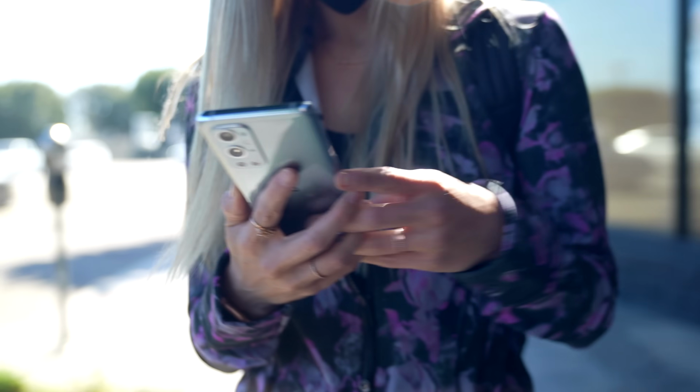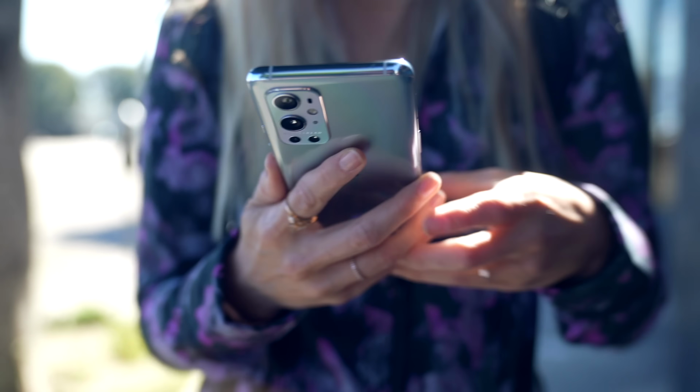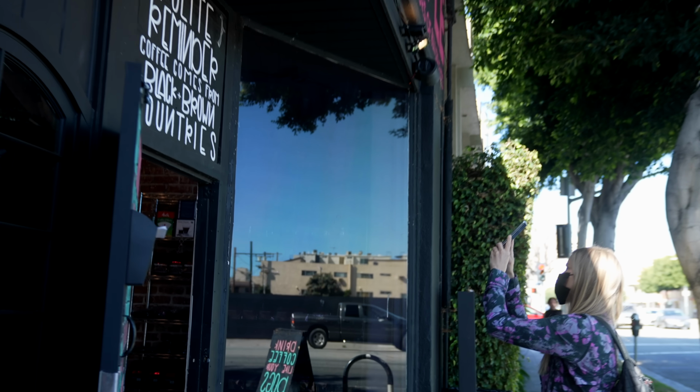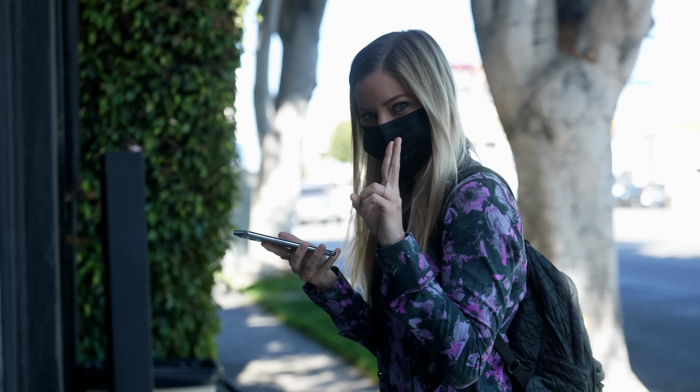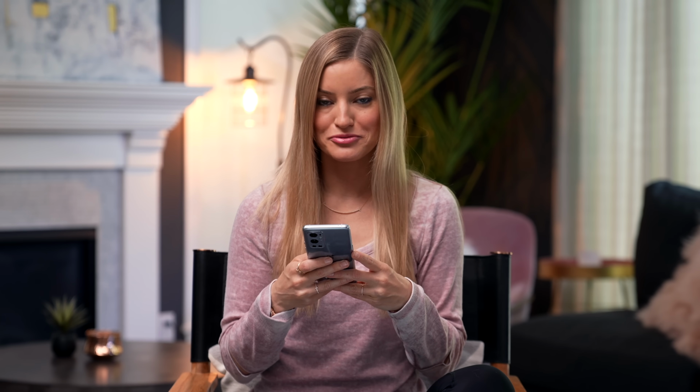Something else that I've loved about this phone is how quick the in-screen fingerprint reader was. Unfortunately, we still are in a time where masks are a thing. Just being able to pull my phone out of my pocket and just touch the screen is honestly something that I've really missed. And that is such a simple, small feature that I feel like is very common in a lot of phones. I really loved it.